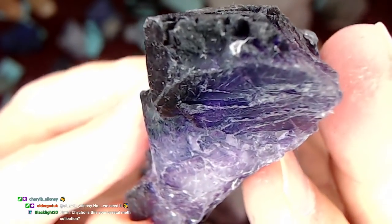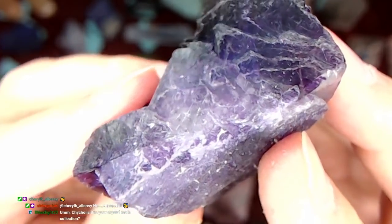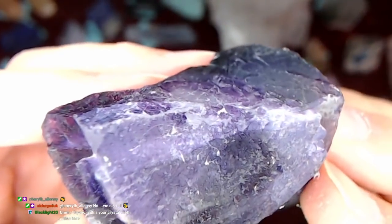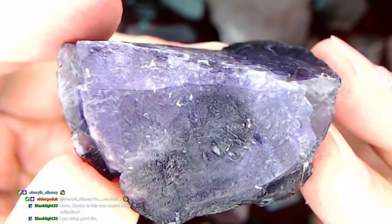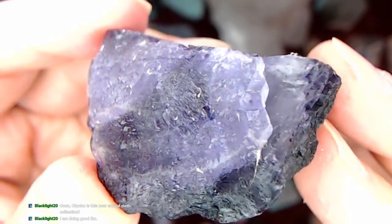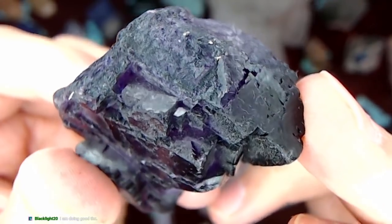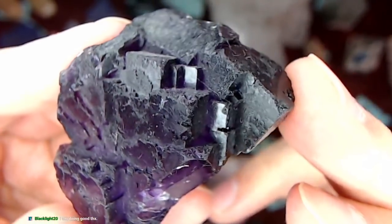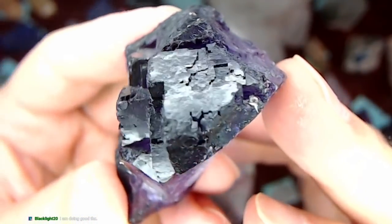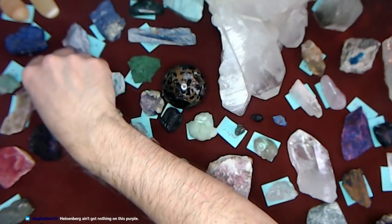Fluorite. Chycho, is this your crystal? This is the purple one. Fluorite. I like fluorite, really. Something about it. Depth to it.